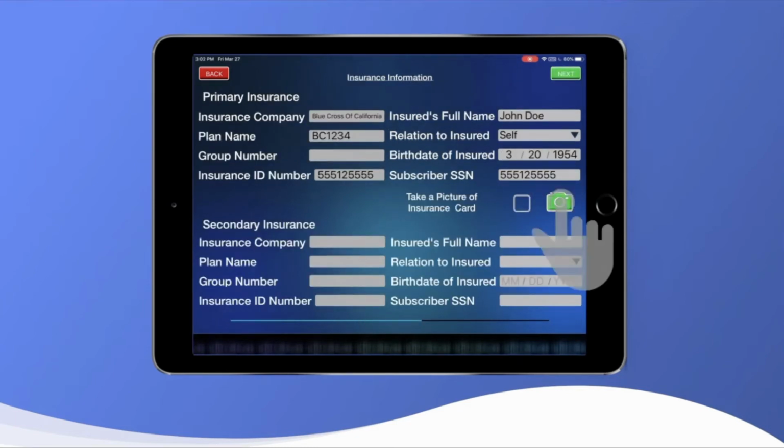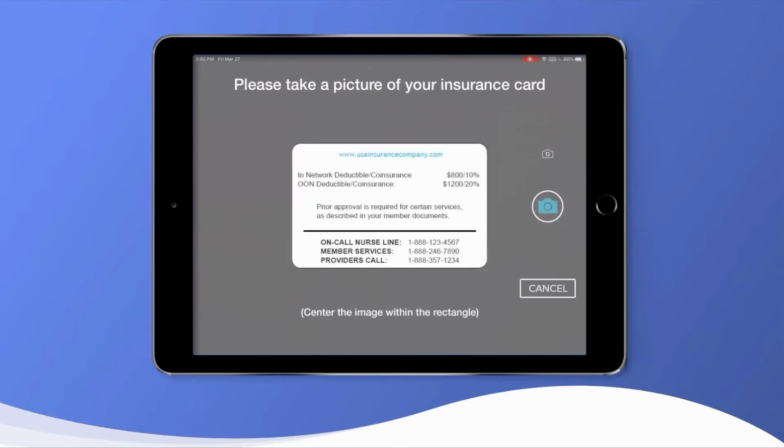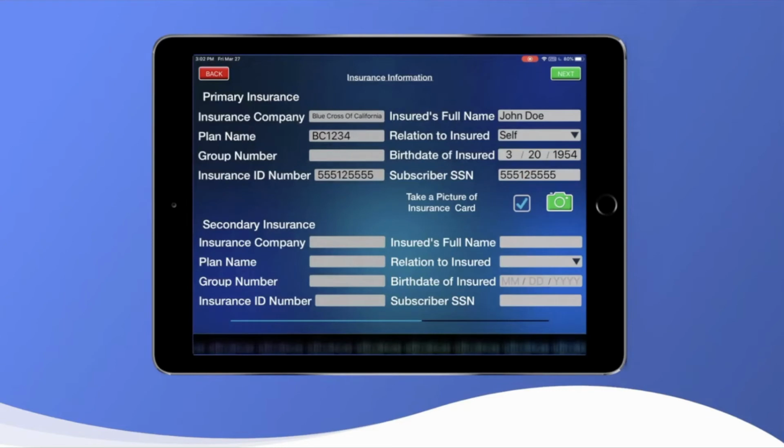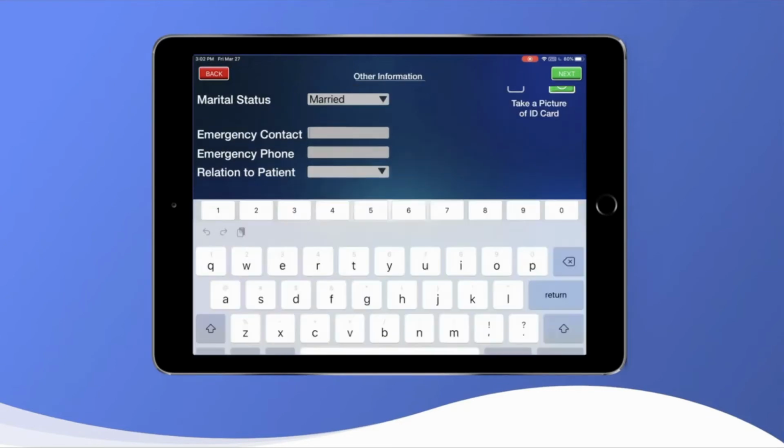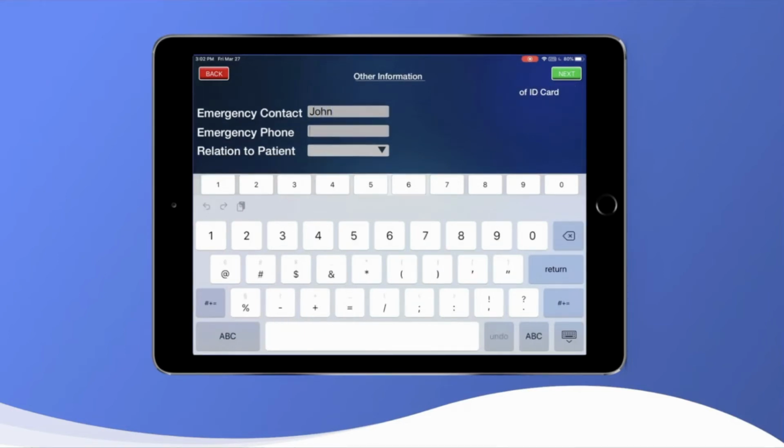You fill out all the insurance as needed. There's an insurance card you can take the picture of using the iPad. Great thing about the iPad is there's a built-in camera, right? So there's no extra gadgets you need for this. That's another point, that there's no scanning of insurance cards or driver's licenses. And so this is really a paperless option.